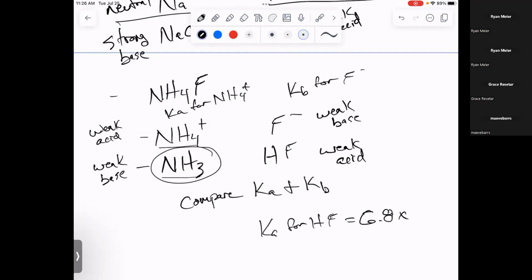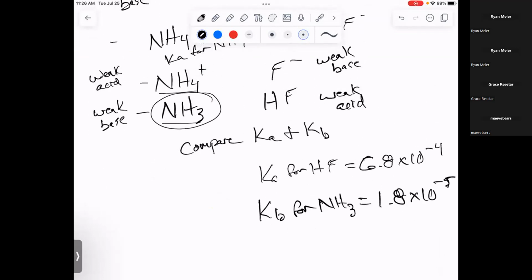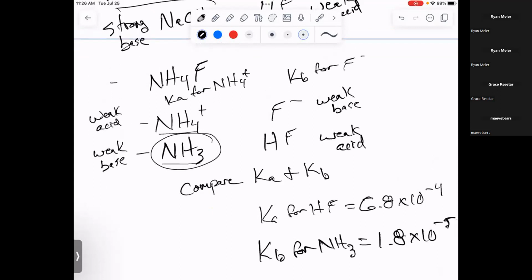is 6.8 times 10 to the minus fourth, from one of the examples we saw earlier today. Likewise, if you look in a table of Ka values, you probably won't find ammonium, but you will find a Kb for ammonia in a lot of those tables that have Kb values, which is about 1.8 times 10 to the minus 5. The problem is that's not really the Ka and Kb of our base and acid. We have a Ka of an acid, but we really want Kb of F minus, right? We have Kb for NH3, but what we really want is Ka of NH4 plus.